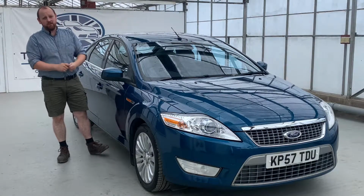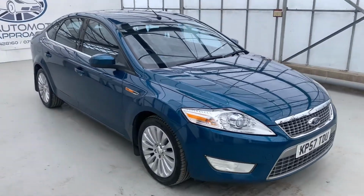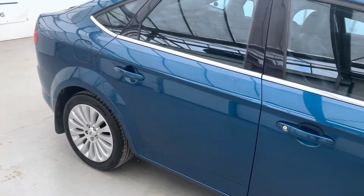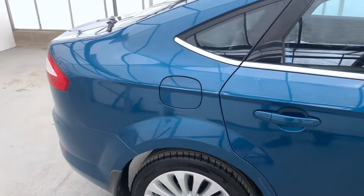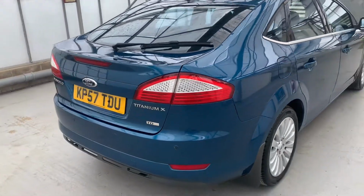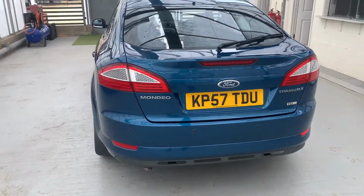Today we're going to be taking you through a quick video tour of our Ford Mondeo Titanium X. So this is our 57 plate Mondeo Titanium X. It's a bit of a rarity, this car. It's had one owner from new. It's only covered just over 32,000 miles from new, and it's got full main dealer history. 12 stamps in the book, all from the same dealership.